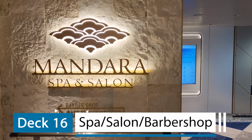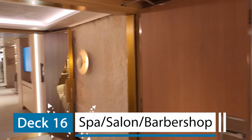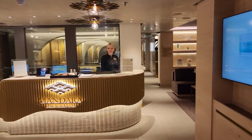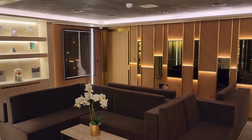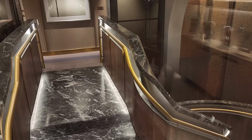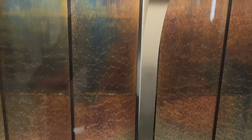Next, we're going to jump up quite a few decks to deck 16, where we have the Mandara Spa, also the Salon and Barber Shop. You can get different types of passes for the thermal pool and the other areas, as well as traditional spa services, massages, things like that. Very pretty waiting area. Wonder if I just brought a drink in there, what would happen? This is the thermal pool, the entrance to it. Didn't want to really film in there because there were people, but I just thought this waterfall wall was super neat.